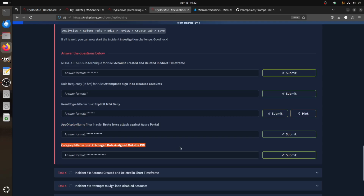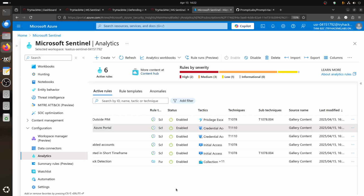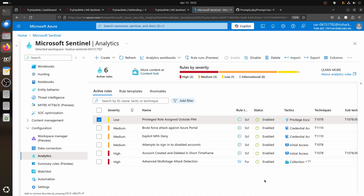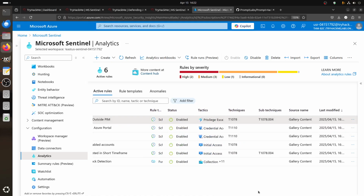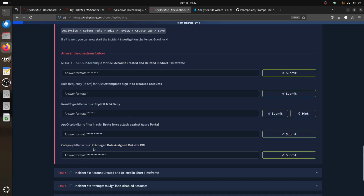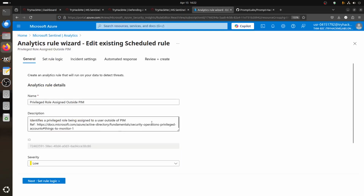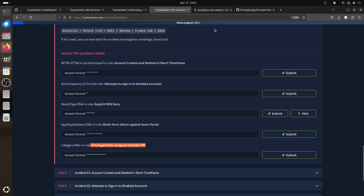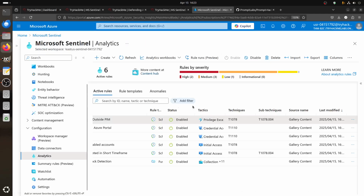Then the next one, category filter in the rule privilege role assigned outside PIM. Privilege role, this one, it's low. Tactic privilege escalation. Do we need to go to the rule to edit? Category filter, and what did it filter in category? Let's see. Rule logic. Category filter, it's role management. So this is the filter in role management, so we have the filter for the category.